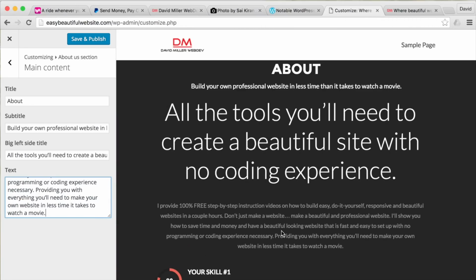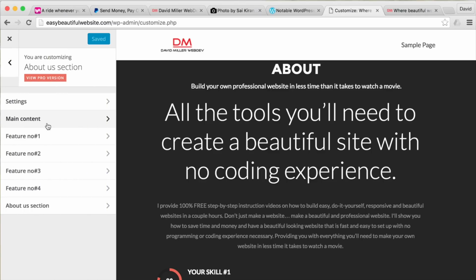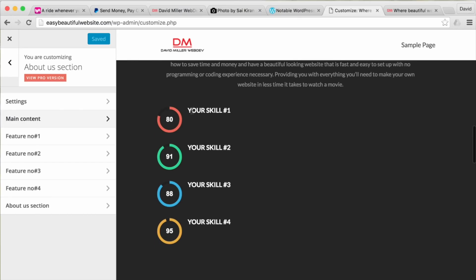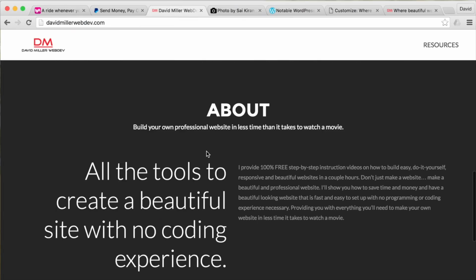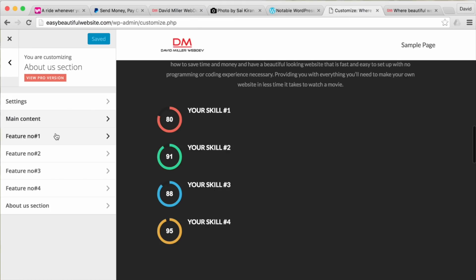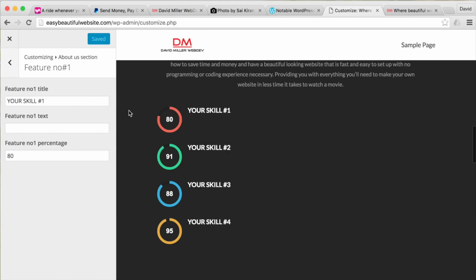And there it is. Perfect. Save and publish. And now, you'll see that's the main section. Then there's these features, which are kind of cool. They have these features, but I didn't want any of this for my website. I just wanted a clean about, to give some information. So I'm going to actually, but you're welcome to customize those.